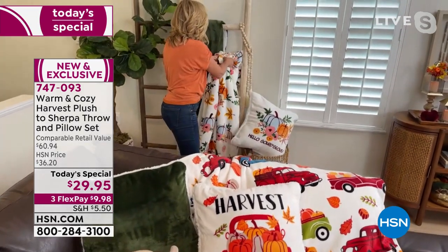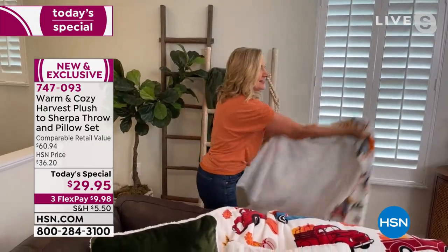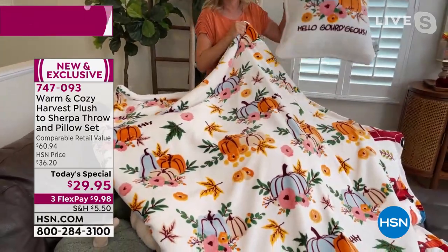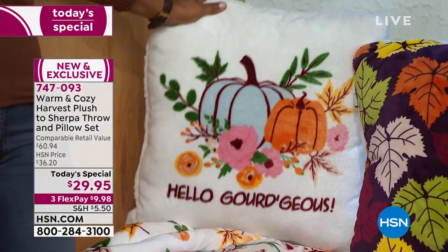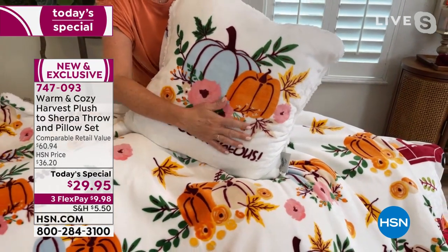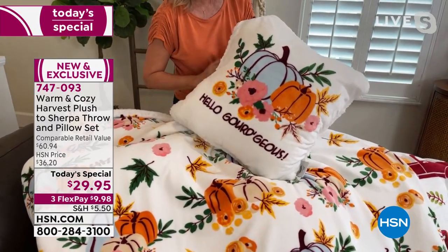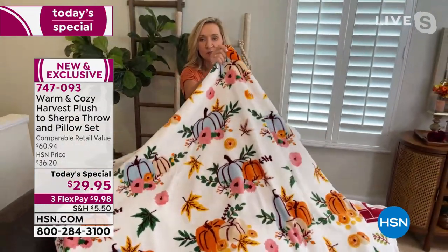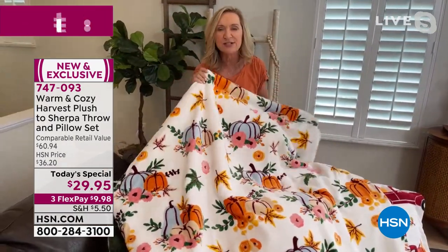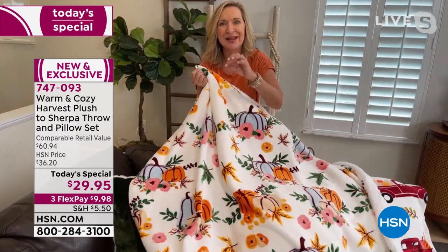And then my other favorite, Marlo, because I decorate with a lot of soft tones in my home, is this. Oh my gosh, I love this one. So let me show you the pillow. This is that Hello Gorgeous with the fun little gourds on it. What's nice about them is it's white on white. And if you notice, you've got some pastel colors in there, pinks and blues, as well as the traditional harvest tones, just a little more toned down. This adds that little hint of fall, but it's also very neutral and soft. So this is soft in many ways.